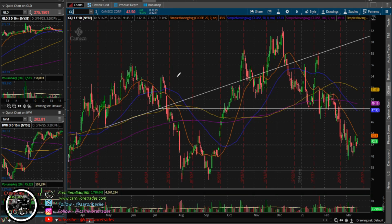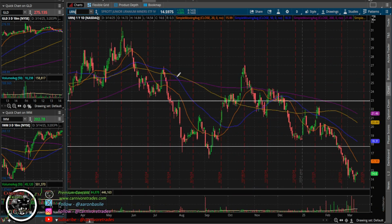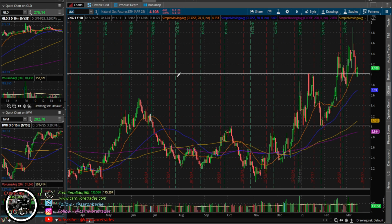Anyway, CCJ up 1.65%, kind of a flat to up week. I still like this level on URNM, but it's got to break back above 24, and NLR, same thing. That's kind of following that one. Nukes here holding the 200. I actually do like that. Or a bounce here as well.